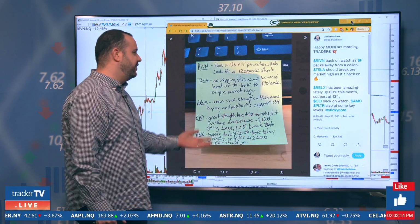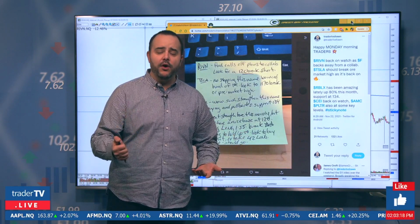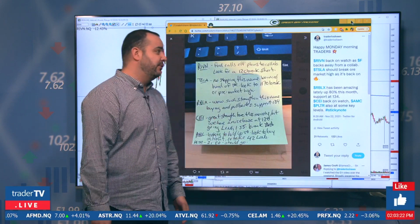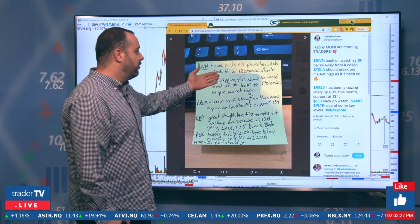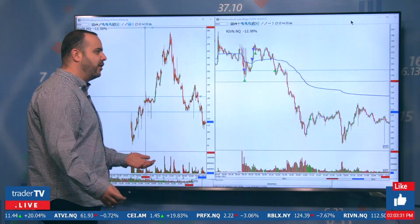I also have my sticky note, and I just want to talk about it because you come in today and you hear that Ford had possible visions of a collaboration, obviously with Rivian, and you can see right here, Ford calls off plans to collab. Look for a 120 break short, right? So if we minimize that, and then we'll look forward at where the stock was coming from, right? And I think that's the most important thing, is to say, okay, we have the way we want to go.